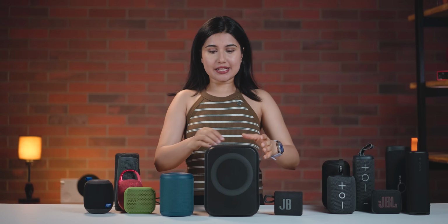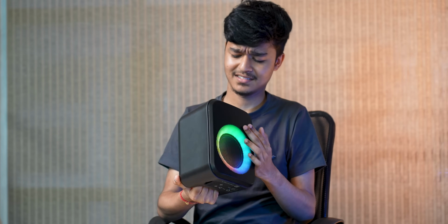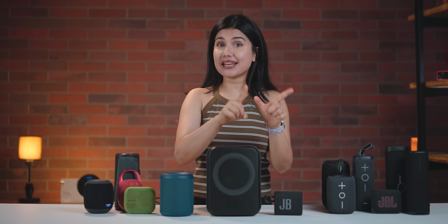Wait, even putting its karaoke aspect aside for a minute, I would say that the Apollo 30 stands out on its own. Its hollow, all-plastic build with no IP rating of any kind is honestly nothing to write home about, but besides that, Portronics has knocked it out of the park.